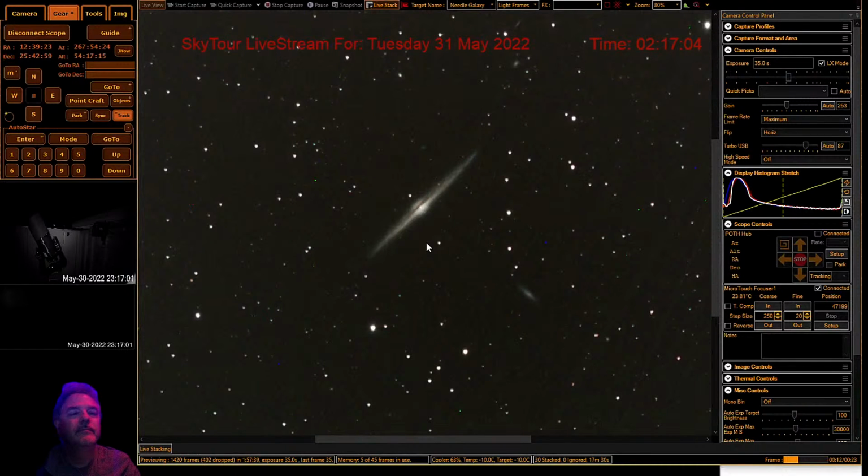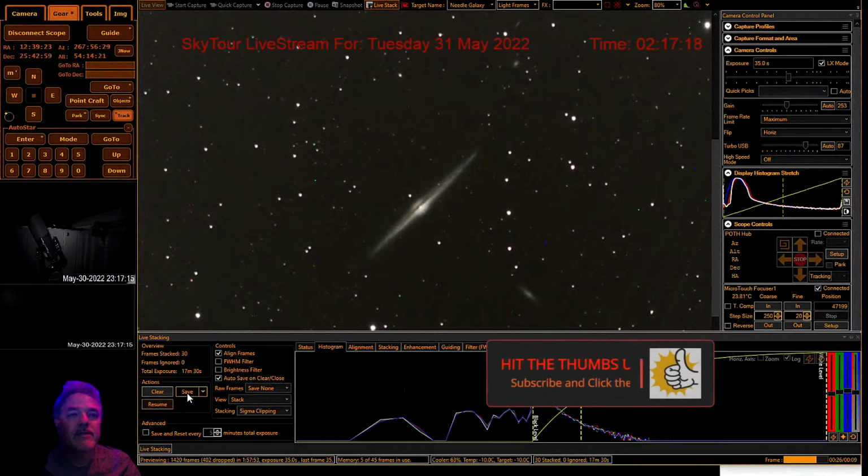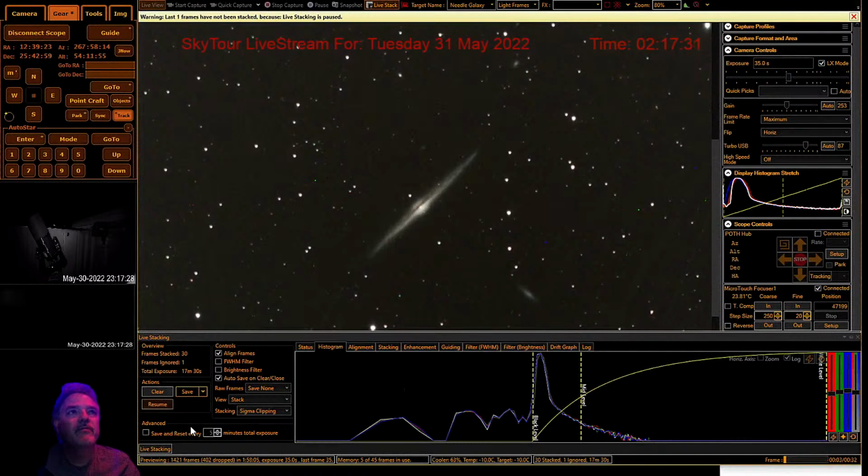Let's do one more object. I'm going to have to go pretty soon. All right, we've got 30 stacked here. This is perfect. So we'll pause this here. And I got Needle Galaxy up there. We're going to save it. All right, there you go. And then I'm going to save our object exactly as seen. And we have our file up there now. There we go. Okay, so now we can clear the stack.